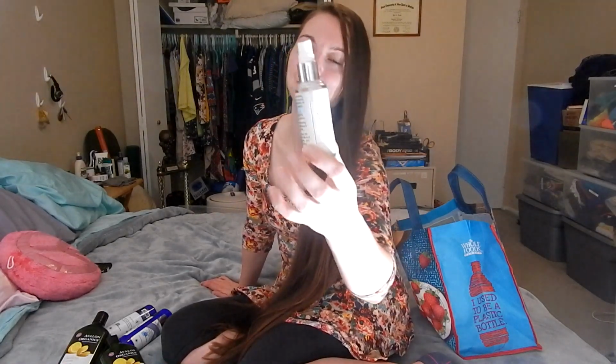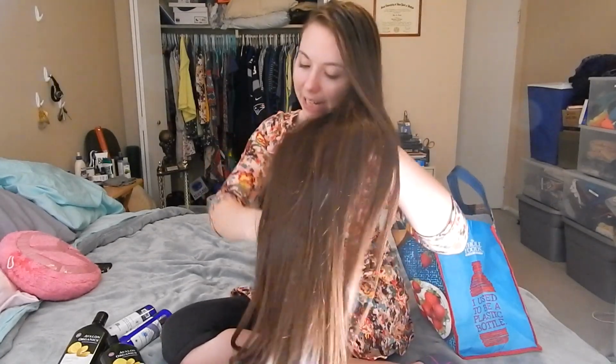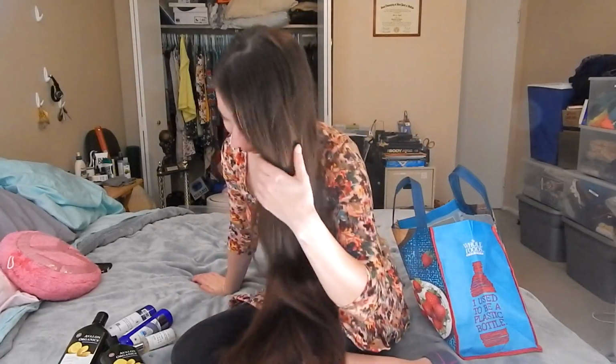Now, straight up coconut oil or olive oil tends to be too heavy in my hair, but when I have a nice blend, it just moisturizes. And again, you want to do this on wet hair. After you've washed it, just apply it to the ends, comb it in. It will soak up the moisture and just leave your hair nice and soft and shiny.